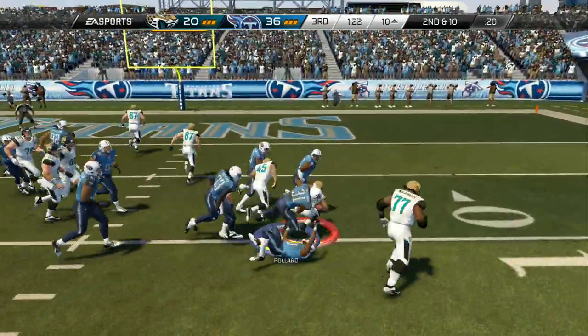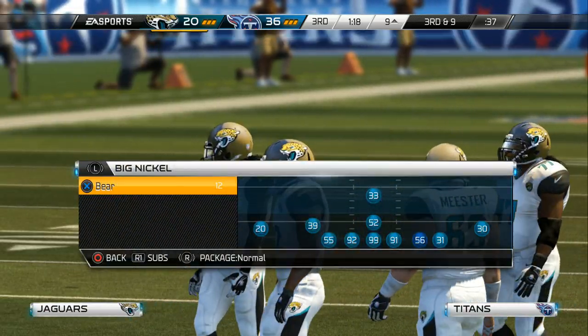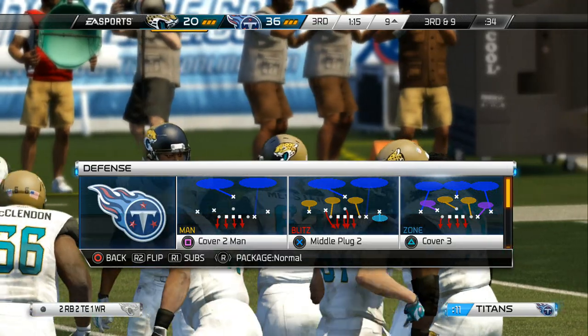Here's the quick toss to the running back. The tackle was made. Good job by the defense that time. Everybody's expecting a pass. They were ready for the run, and they stopped the offense for a short gain in the red zone.